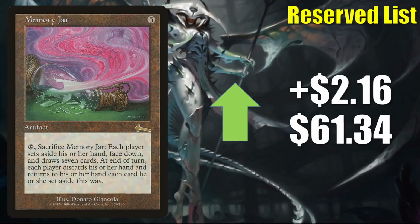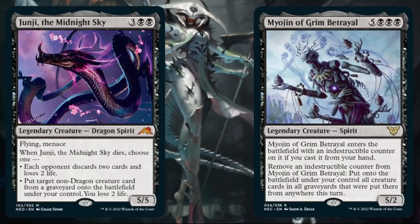This is in some Commander builds like Turgid God of Fright / Turgid's Lantern. It is a good way to get some cards in your opponent's graveyard. And there are some Kamigawa Neon Dynasty cards that might appreciate that. Here's a Mythic and a Rare to look at quickly. Junji the Midnight Sky. That's in the main set. Myojin of Grim Betrayal, however, is part of a set booster cycle. We're going to see the rest of that cycle in a few moments.